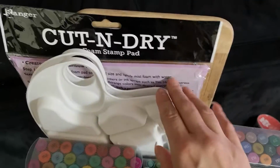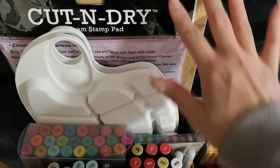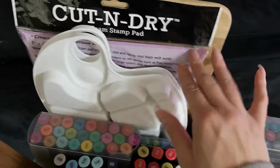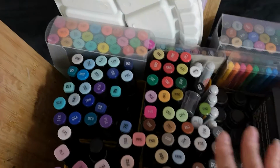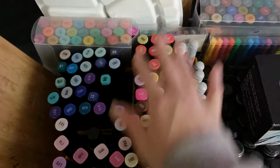But that's okay. I have the Cut and Dry foam stamp pad that I've never used. It was gifted to me. This is one of those things that in Canada, they're very expensive. And so I hoard them. I don't know why, but I need to just use it because it'd be fun. Some palettes for my alcohol markers. Well, anything I want to use them for.